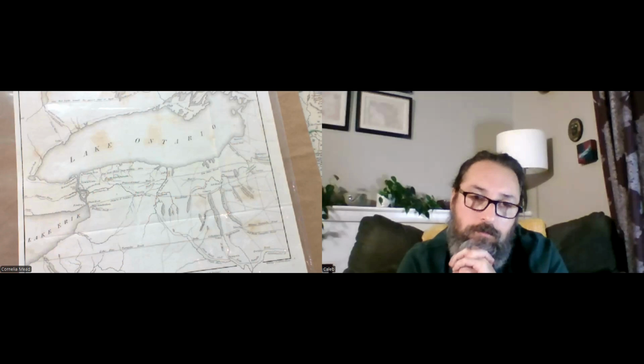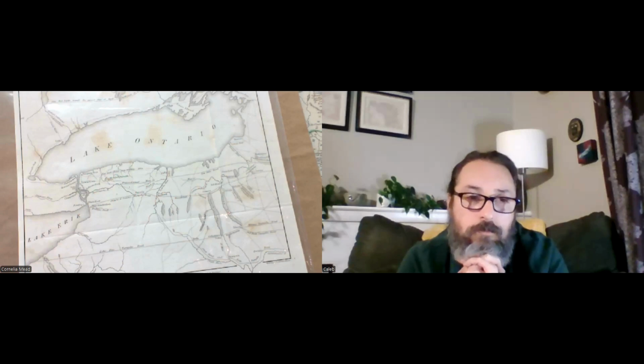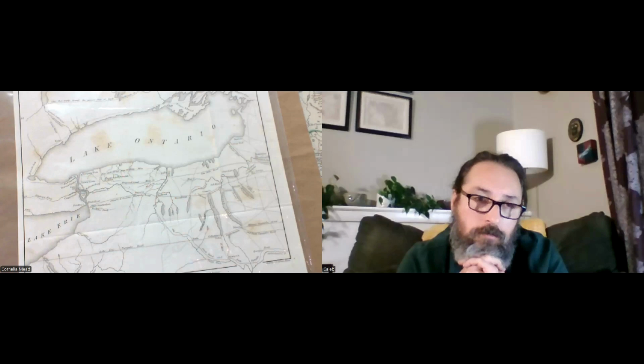There's a proposed canal between Mud Creek and, basically it hooks the Genesee River into the Tonawanda River with a straight line, north of Batavia. Don't know if that was ever built. The new state road, which would have been probably Route 20, is shown. And the Finger Lakes are pretty well defined. But it's an interesting map. What year was that? 1809. Pretty early.